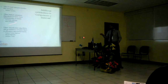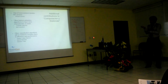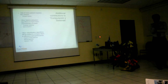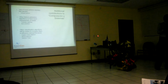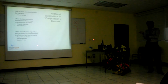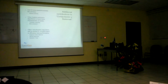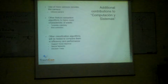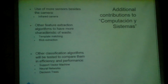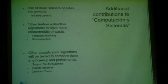As future work, other classification algorithms will be tested to compare efficiency and performance between them, for example support vector machines, neural networks, and decision trees. Also, other kinds of feature extraction, not only for the form, using bag of features or block extraction. Also, using more sensors to get more features of the object, like an infrared camera, will be very useful.